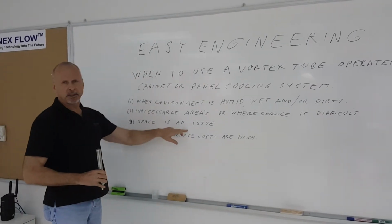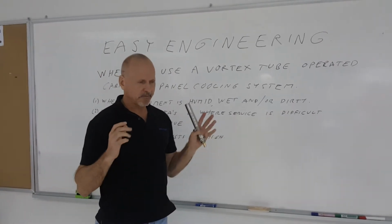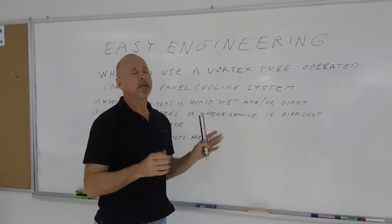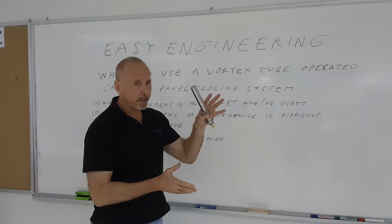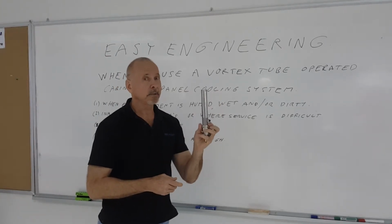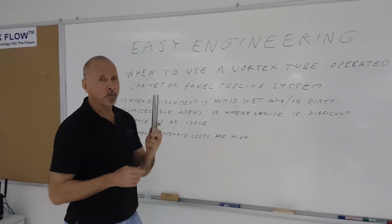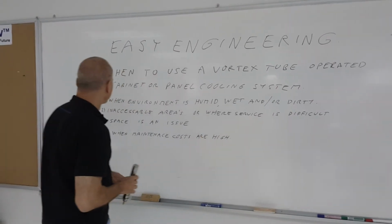Where space is an issue. Let's say you have a control panel that has very hot controls. You need an air conditioner. An air conditioner takes up a fair bit of space. As you can see in my hand, a Vortex tube operated panel cooler does not take up a lot of space. So where space is an issue, it might be worthwhile to consider such systems.